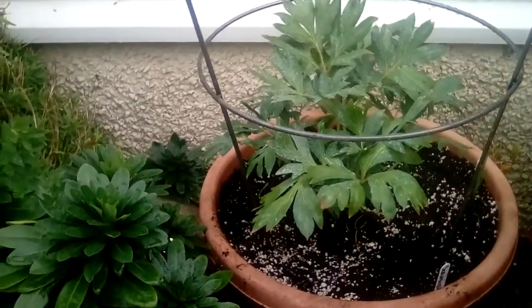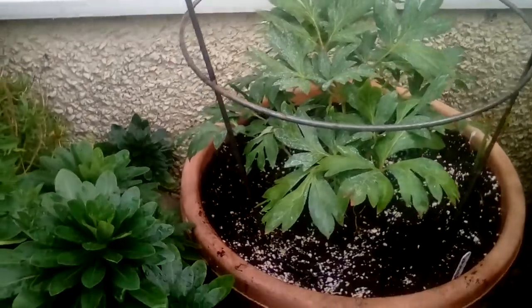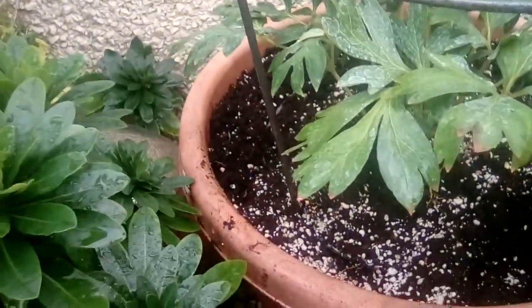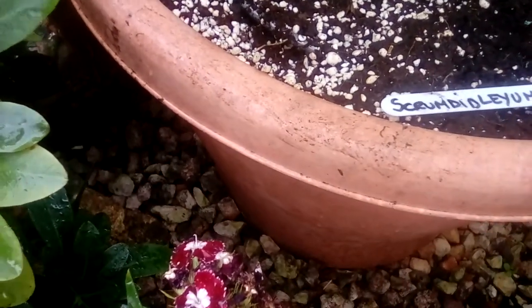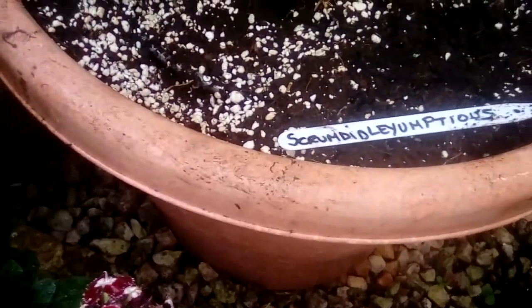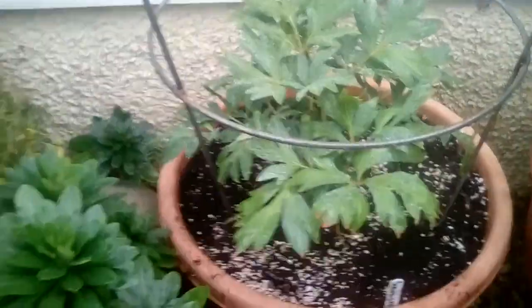We bought a new Peony Rose. We managed to get to a show down at Malvern just the other week, so we bought some stuff, and this is the Scrumdeadlyumptious Peony Rose. We managed to pick this up, so I was maybe going to try and take some cuttings because I've watched a bit on YouTube, so I'll maybe try and do that.